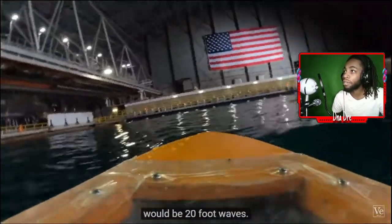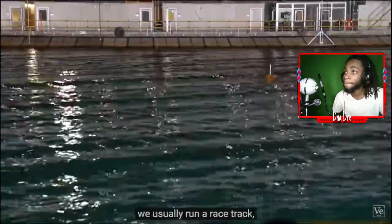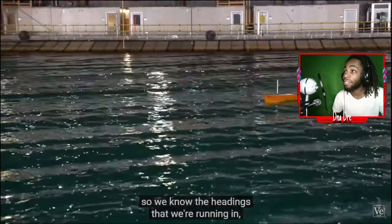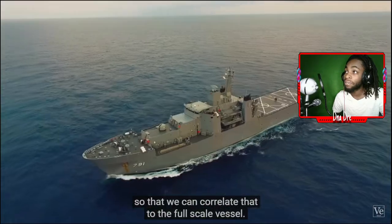Five-inch wave height, which if we scale it up for this model would be 20-foot waves. When we're doing a free running model like this, we usually run like a racetrack, like a big circle, or a figure-8 track. We have headings that we're running in, so that we can correlate that to the full-scale vessel.